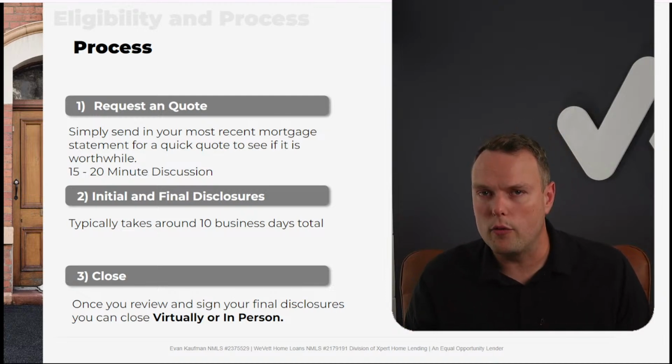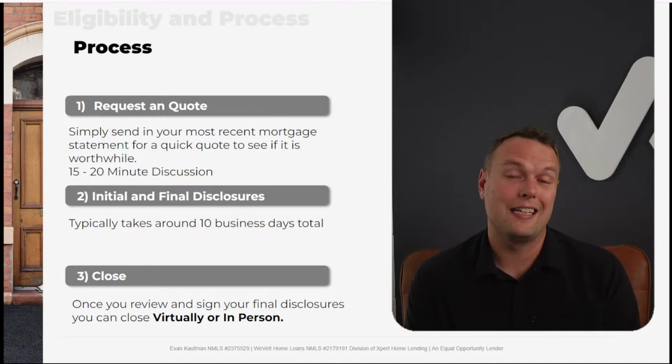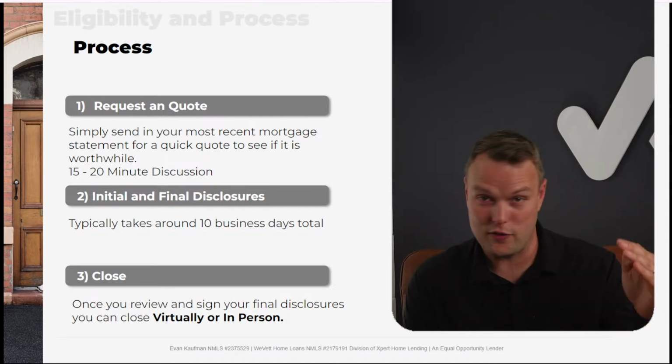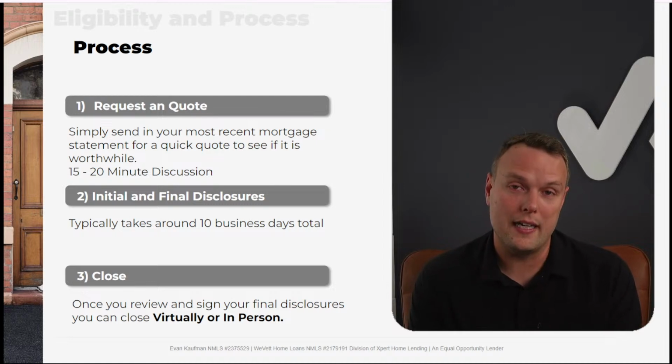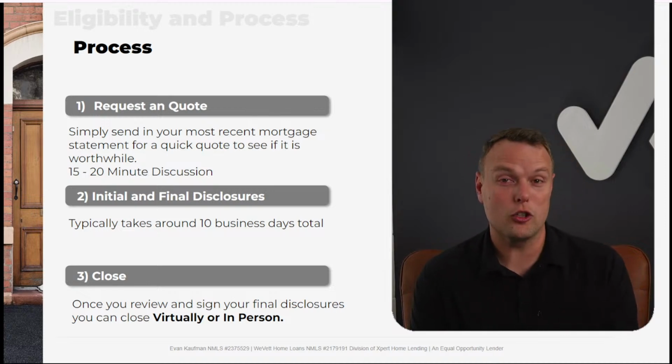But if you do decide to go forward, after that last round of disclosures there, we set you up for signing. And that's step 3 here that says close. I mean, it's really as simple as these 3 steps. It's much faster, much simpler than your typical home purchase. In the close, the cool thing is you review those final disclosures, and we've rolled out that we can now do our VA closes virtually. So it can be virtual or in person.